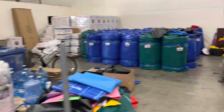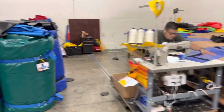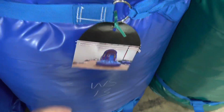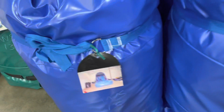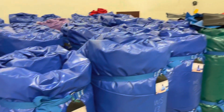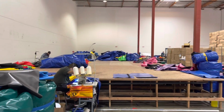So pretty much this is all the warehouse. This is everything that they do. All the stitchers. They have water slides. They're not crazy right now, they're getting prepared for summer basically. You all know when summer comes, oh my god, these go like crazy. Look at the collection, guys. This is where everything's made.